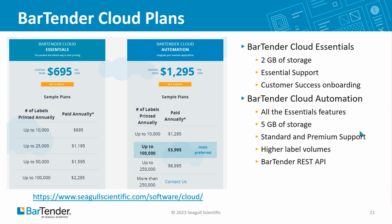Upgrading to the BarTender Cloud Automation plan gets you all the features of the Essential plan, plus expanded storage to 5 gigabytes and standard or premium level support. It also adds support for higher label volumes, as well as data integration capabilities with the BarTender REST API. So, pretty straightforward pricing plans.